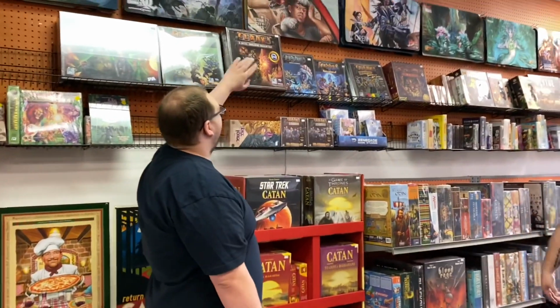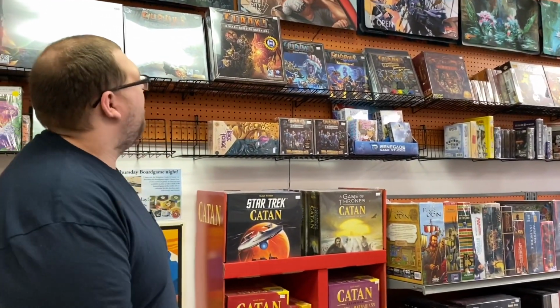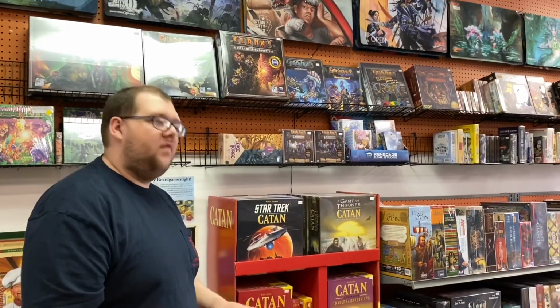Another game I want to highlight real quick before we get too far is Clank. So this is one of the best deck builder games. You know, it's got the same deck builder mechanics that every deck builder has.